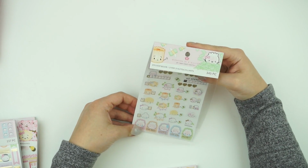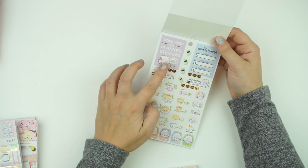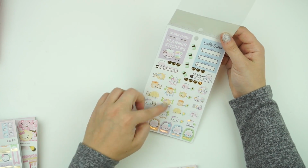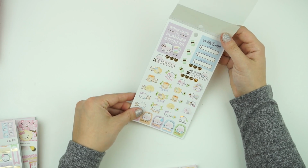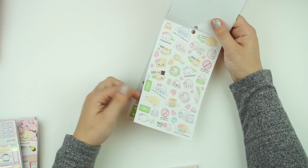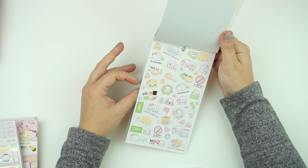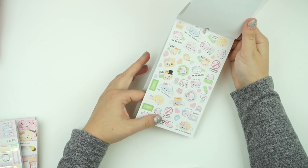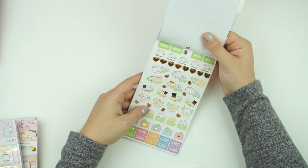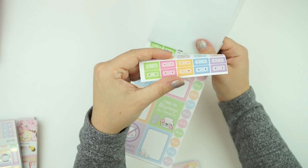This one looks like a money one. This one says work hard for planner stickers. That's so funny. You have paydays, oops broke, haha, weekly budget, no spend, save money, shopping. Wait. Look at all these bills. No money, no dumplings. That's funny. Paydays. Oh, these little dollars are really cute.